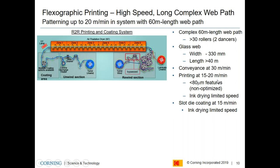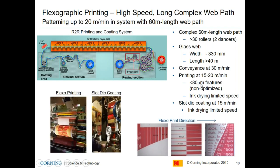We did printing features of less than 80 microns. So it really wasn't optimized in terms of the feature dimensions, but you can see the pattern with the ink is here and the glass is coming off at a 45 degree angle here after the printing has occurred. This also indicates that it's difficult to take pictures of the 100 micron glass. It's like trying to take a picture of a 100 micron thick window, so it doesn't really show up too well in the photos.